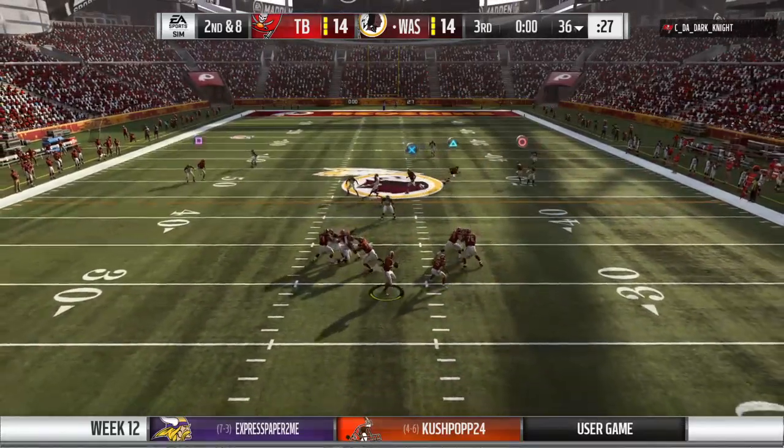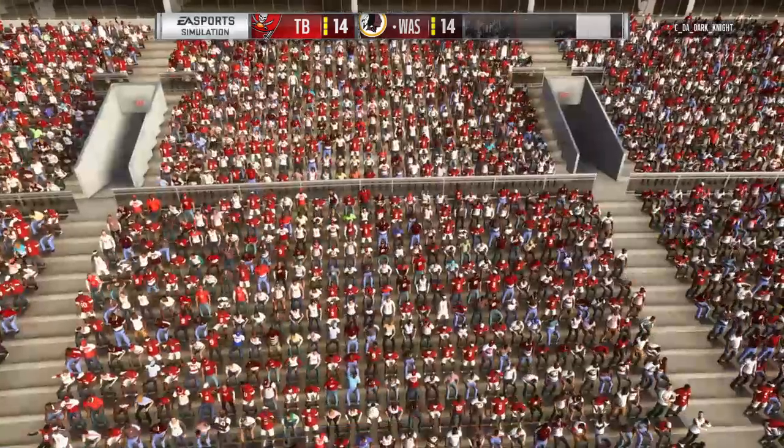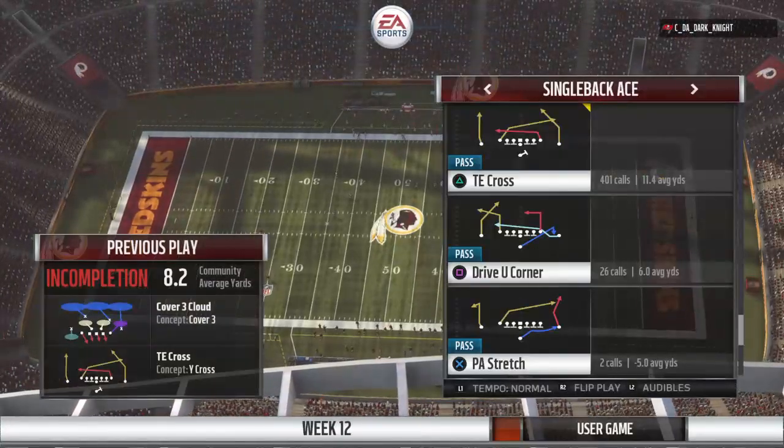They'll drop to throw. And that one not to be. It's incomplete. So they couldn't hook up as time is now run out on this third quarter of play.